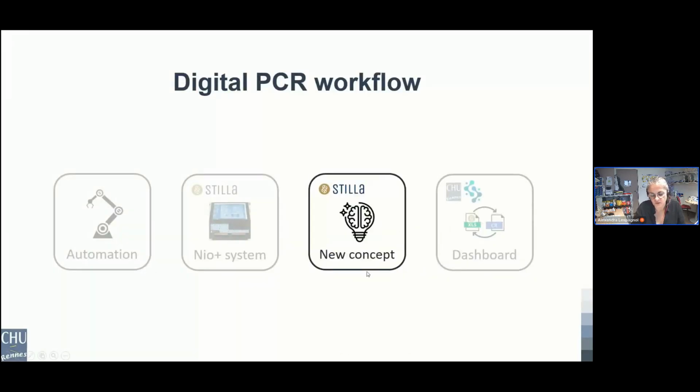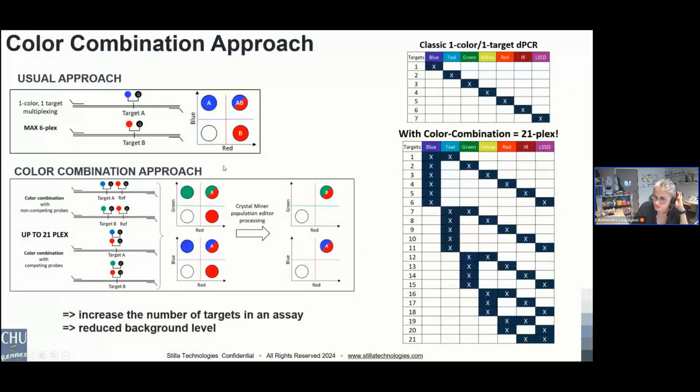The next point is the new concept. Okay, so if you use a usual approach for digital PCR, you have one color per target, and depending on the number of colors you have in your machine, so 7 for example for the NIO+, you can mix together 7 different targets. With this new approach, the color combination approach, you have 2 different colors per target. So you increase the number of combinations, so you increase the number of targets in only one panel. Okay, it's 21 different targets per panel running on the NIO+, and 15 on the Prism 6.